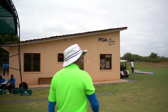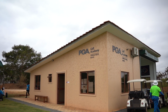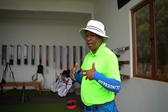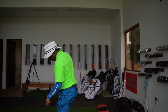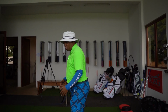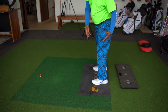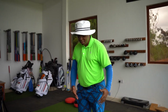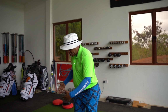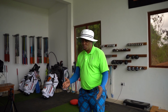So this is the PGA Academy here at Vipingo, and this facility allows Salim Haji, who is a pro here, to give golfers really excellent feedback on their swing. For example, what you have under this is a pressure plate, which allows a golfer to understand how they shift their weight on their backswing and on their follow through. The plates read your weight and how effectively you're transferring it, how much weight you have on the left foot at impact, and so on and so forth.